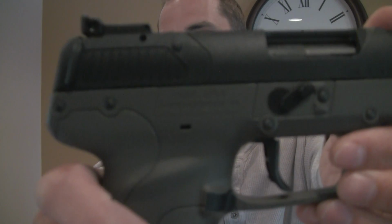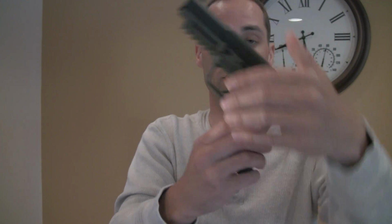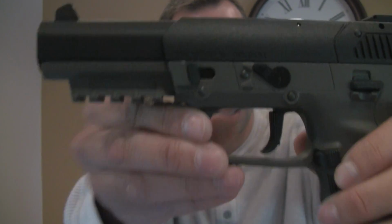The American side of the company is actually in Fredericksburg, Virginia. I don't know if you can see that or not, but stamped on there is FN USA, Fredericksburg, Virginia. On the other side, in the top of the slide, you'll see, I don't know if you can read that or not, but FN Herstal, Belgium.